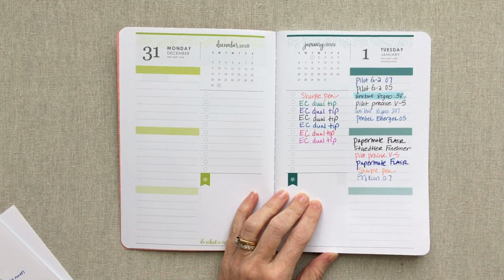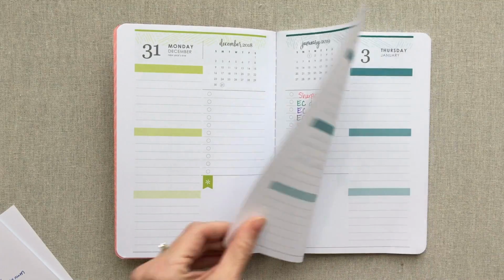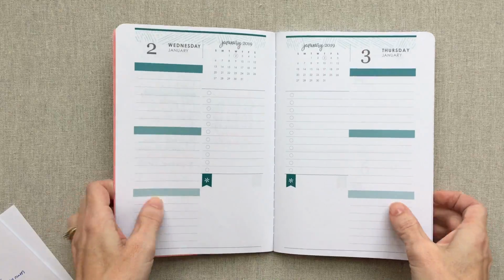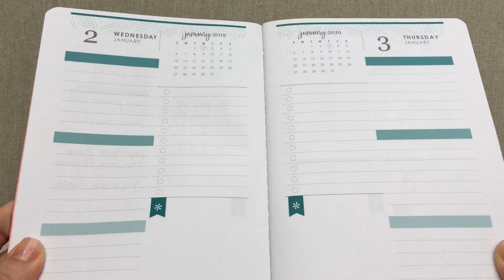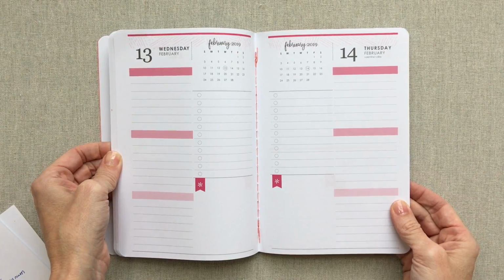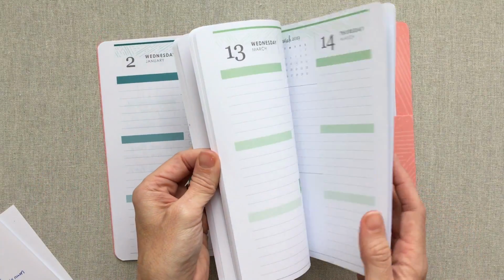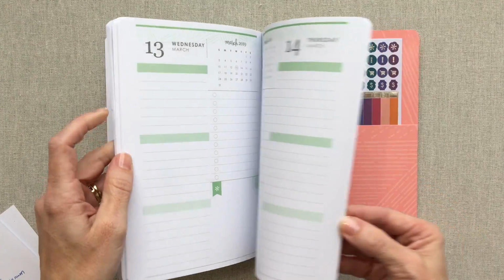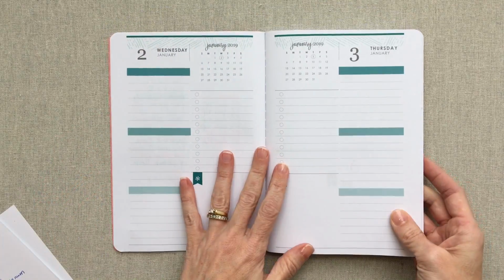Let's look at the page layout now. So we've seen the pen test. Your color changes every month. There you can see the pen test again. And so January is going to stay with the teal, all month. February changes to her pink. It's the same colors that are in the Life Planner. March is a really light green. So those are how your months are going to flow.